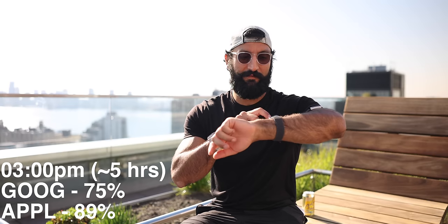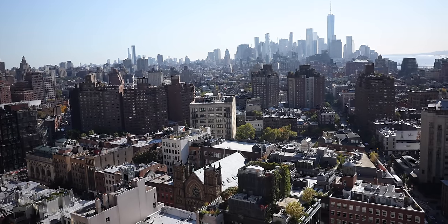Battery update. It's been about 5 hours, and the Google Pixel Watch is at 75%, and the Apple Watch Ultra is at 89%. Here we've got the Apple Pixel Buds and the Google AirPods. These are brand new, and I'm gonna try to connect to the Pixel Watch without even using my Pixel phone.